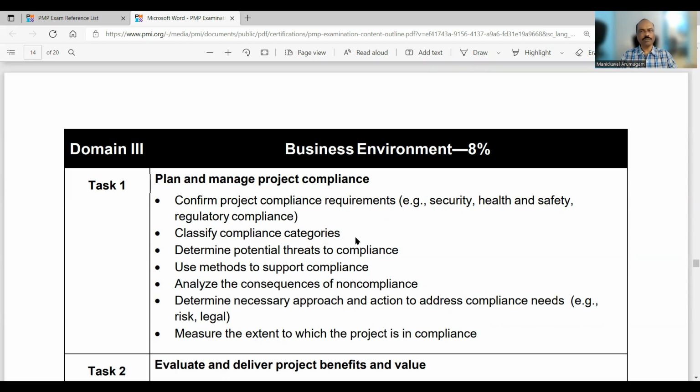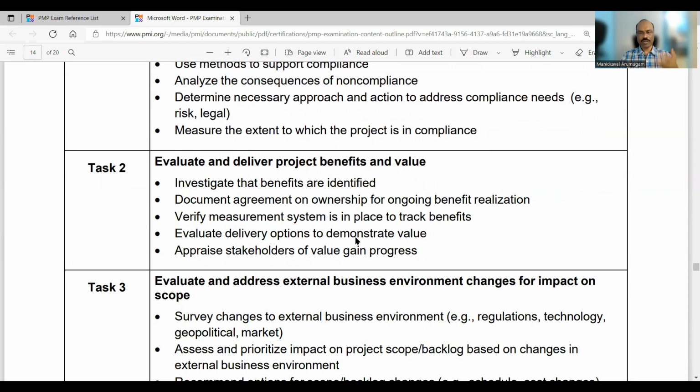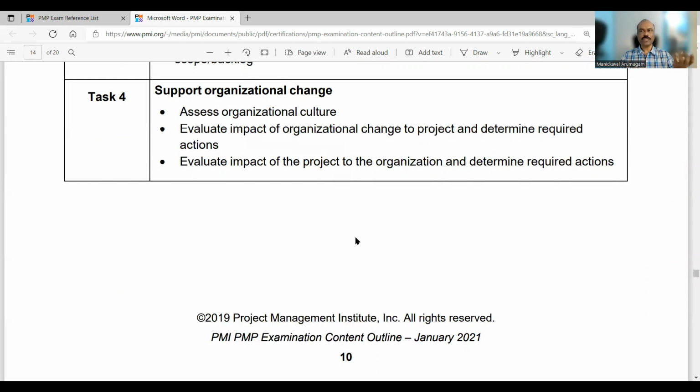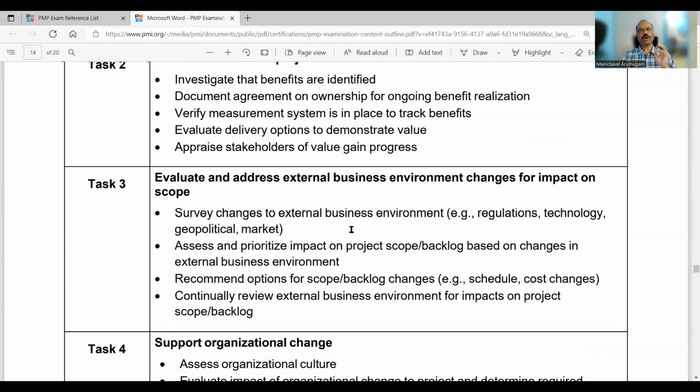If you are from an IT background, then probably you can look at information security as one of the compliances. Compliances, what is benefit, what is value, how do you generate early value for your customer, how internal and external factors affect the project. Then again, change management, how organizational changes affect the project. Earlier we saw change management within the project. This is more about the organizational change that affects the project. So those are the important concepts you need to understand.